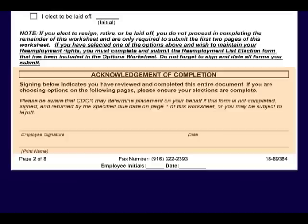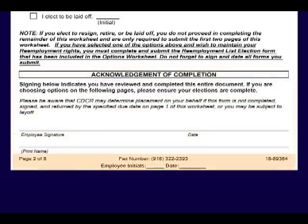Please sign, date, and print your name. Signing this document indicates that you have reviewed and completed the entire Options Worksheet. Please remember to initial and date the bottom of this page as well. Again, this will be on every page of the worksheet.